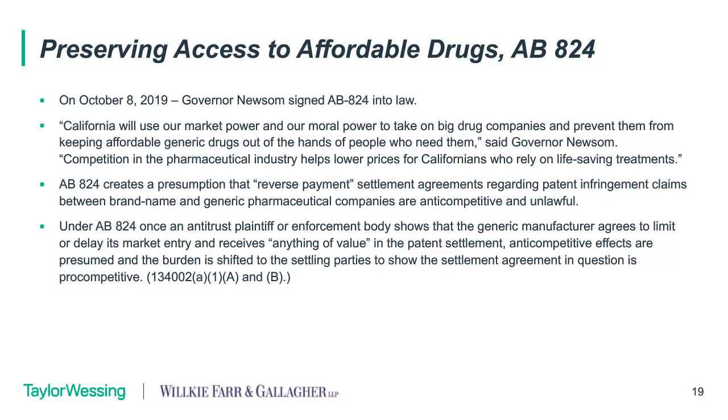Basically, as a little piece of background, I'm sure many of you have heard, the state of California passed a law back in October of last year, basically regulating patent settlements and arguably providing greater antitrust scrutiny on what are called reverse payment settlements, i.e. settlements where something of value goes to the generic in return for staying off the market. Of course, federal law generally governs patents and antitrust, although there are state antitrust laws as well. And California enacted a law that would be more stringent than the federal antitrust law on evaluating patent settlements.